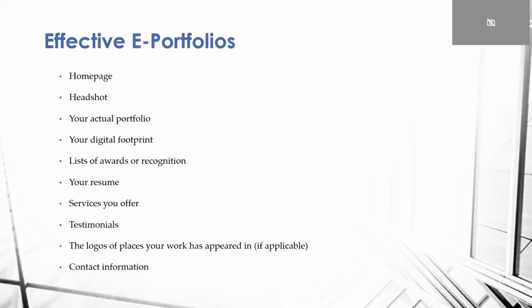And number 10, contact information. So you've made a strong impression. Now make sure your visitors know how to get in touch with you. List your email address, your cell phone number, as well as all social media networks where interested people can contact you.